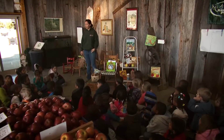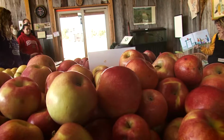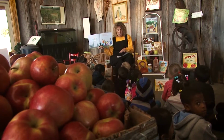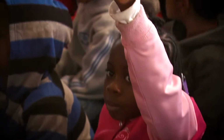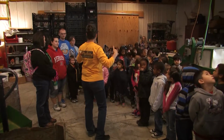We're going to learn lots of things about apples today. We have a little over 4,000 apple and peach trees in our orchard. We have an agritourism market that we've opened up as well, and we do educational school tours during the fall, September and October, through the orchard, as well as the pumpkin patch.